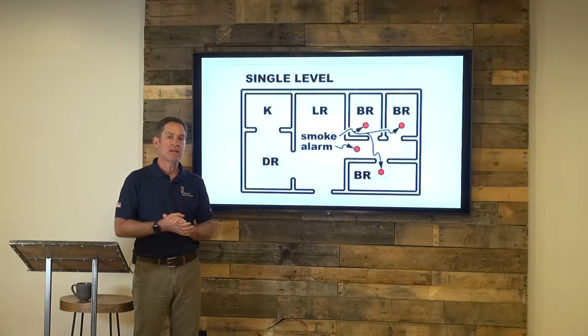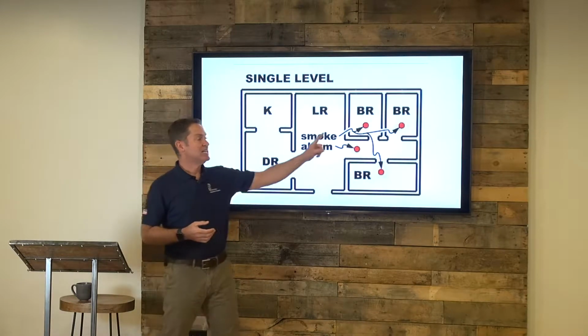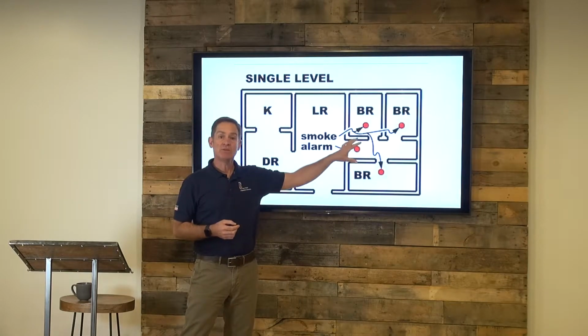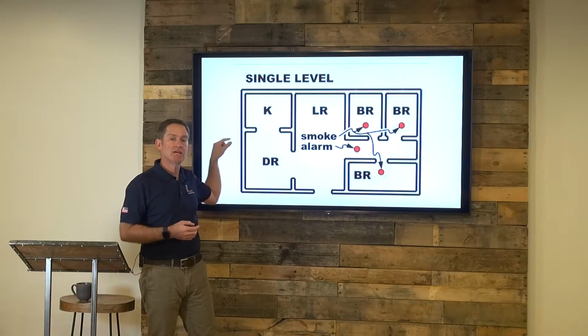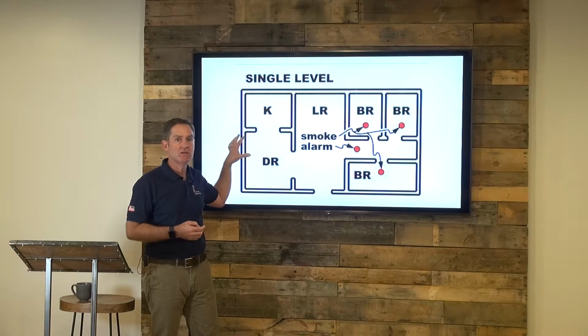So just know that with every house that is sold, you need to have smoke detectors in each bedroom and in the hallway outside of the bedroom. If this was a big ranch-style house with rooms clustered on the opposite side, you would also need a smoke detector in the hallway on this side of the house.